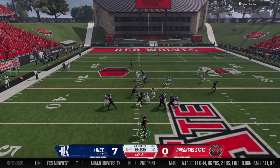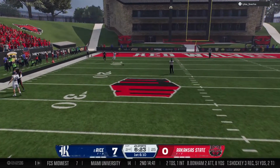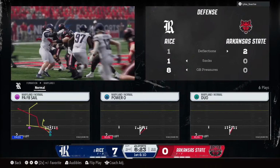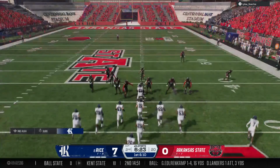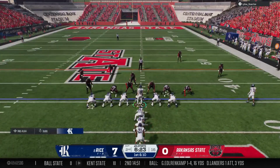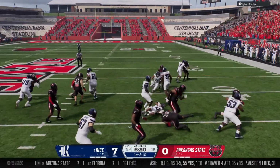On 4th down, they'll throw for it. Pressure coming. Hit as he throws, and the ball goes right to the ground, incomplete. That is great job by this defense, coming up big on 4th down when it matters the most. You could tell they were dialed in. They knew they were going to throw the football. The defense was locked in on the quarterback. Great job defending the pass, forcing the incompletion on 4th down.